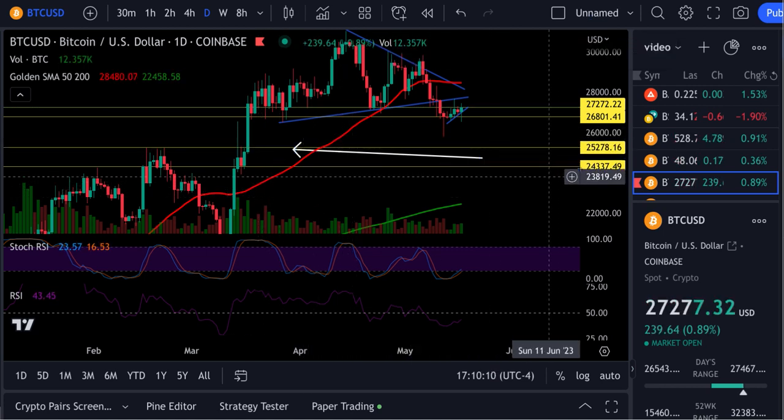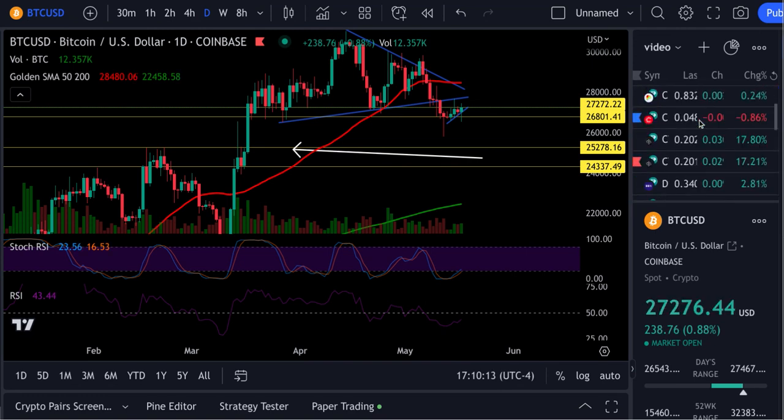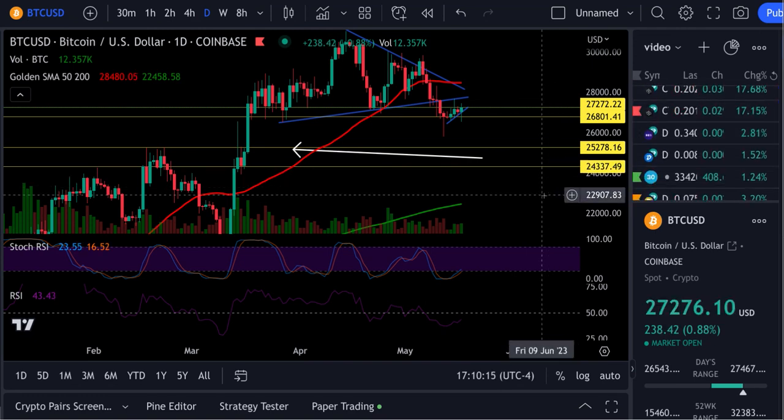So we'll see how things go, guys. Right now Cartesi looks great. It might need a correction in the short term, but with that daily RSI going up, things are looking pretty good.